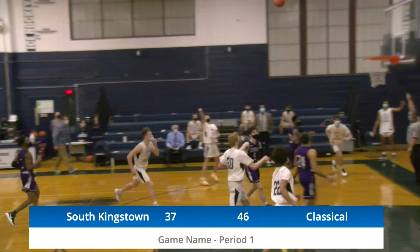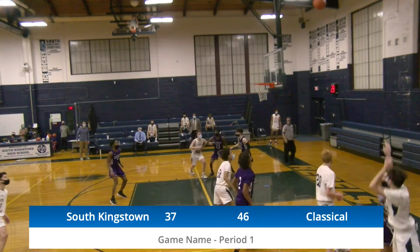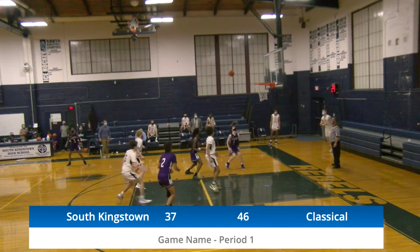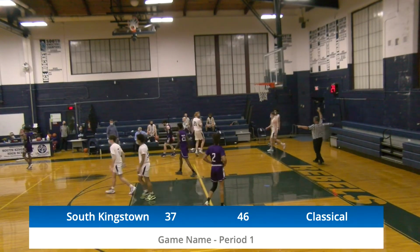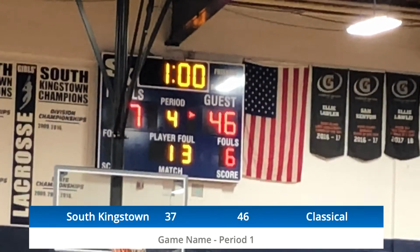Jetson to Tyler Robinson. Tyler Robinson off the mark. Rebound McGonigal, giving it to Esposito. Esposito, another three-point shot for Esposito, just off the mark. And it's out of bounds. And it's going to be another timeout for South Kingstown.